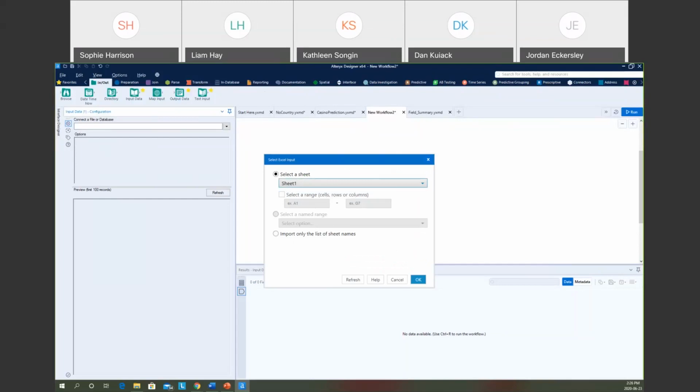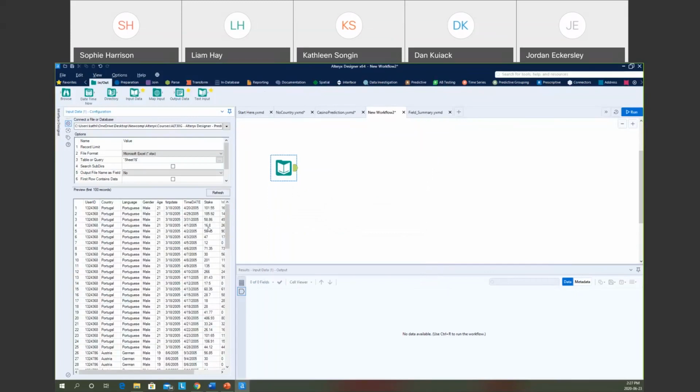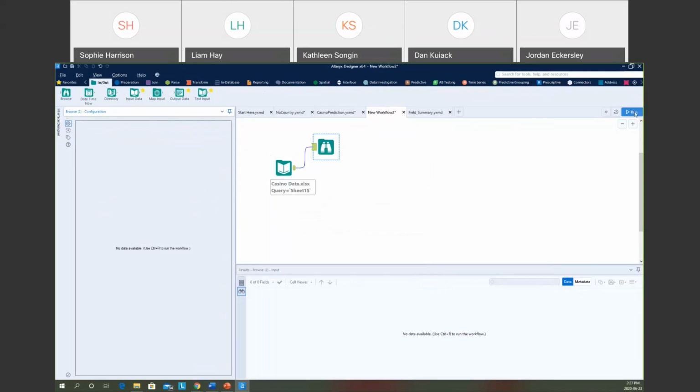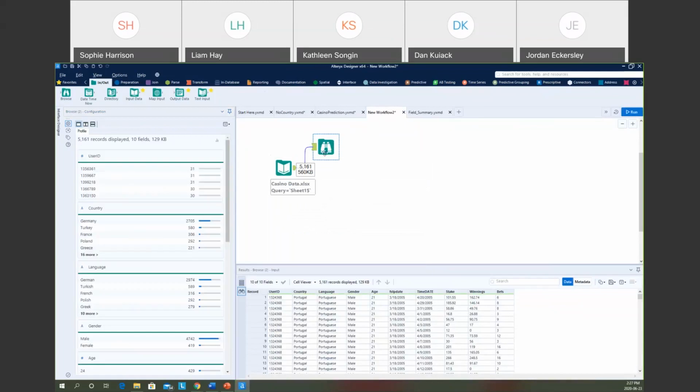So we're already filtering out data that is unnecessary or that we may not even need to include into our analysis. After I bring this data in, I see a preview on the left-hand side that tells me all my categorical fields. And what I want to do is I want to browse the data in order to automatically check its data quality. I'm going to click Run. And what this is going to do is it's going to show me each field and a breakdown and summary of information for each. So for example, I have things like user ID, country, language, gender, age, the day, stakes, winnings, and bets.